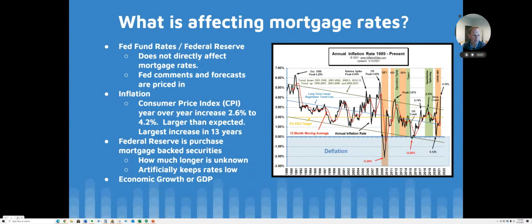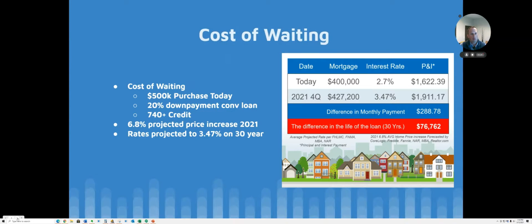How does this apply to us? Okay. So I want to show you kind of what the cost of waiting is. Number one, we've talked about interest rates and how they're moving up. Number two, we've also talked about inflation or the price increases in homes.